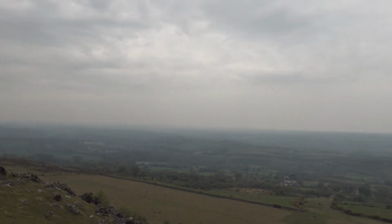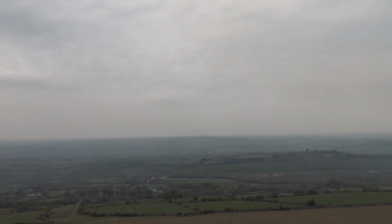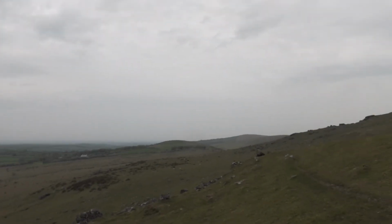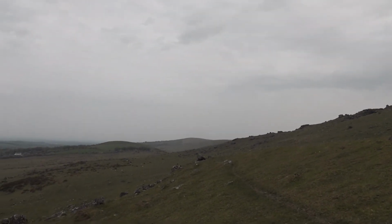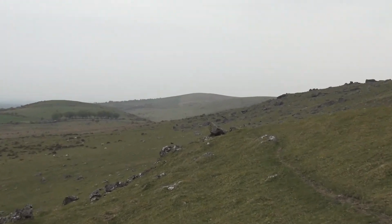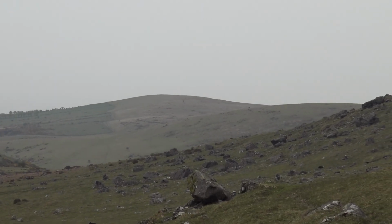Weird looking day. It's like it's all mist, but it's not. It's just like haze. And it's actually quite warm and dry. I guess that Longstone must be over there somewhere. We were on Longstone the other day, near Meldon Reservoir. I think that's probably that one, although I am guessing at this point.